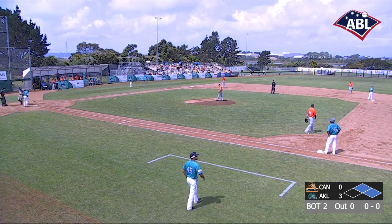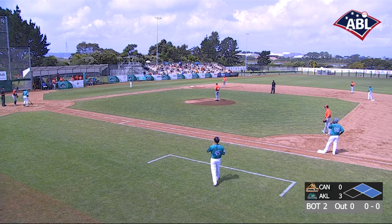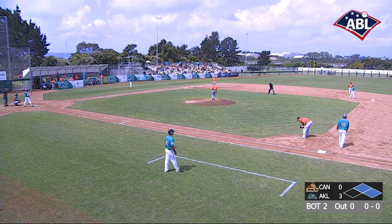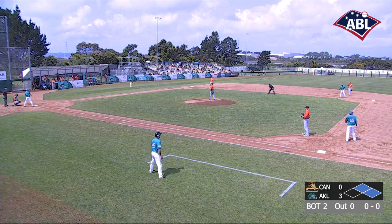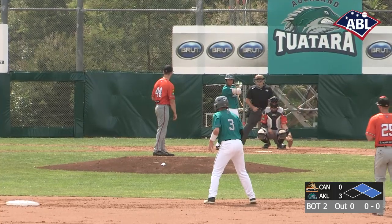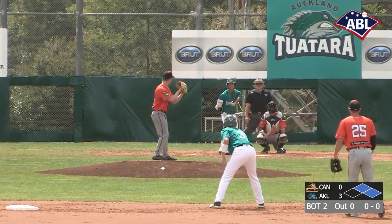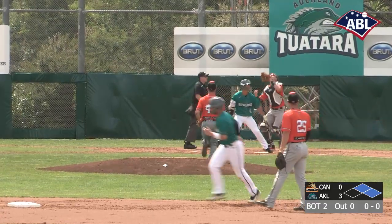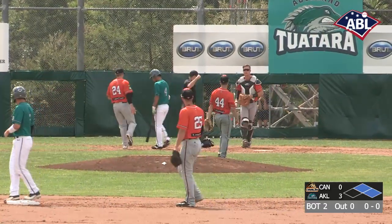Yeah, this is something that we haven't really seen the Tuatara be able to string together. They've scored in little bursts, 1 run, 2 runs here and there, but the first time, I think, they've scored 3 runs in an inning so far in their early ABL career. So it looks like Tiger Hirasawa is turning around, and he'll pop that bunt up.